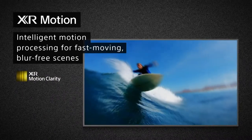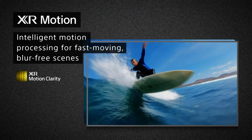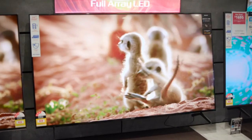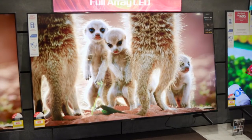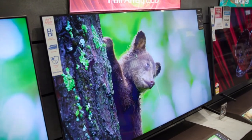The experience you get just got a lot better thanks to XR motion when it comes to sports. When you pair the processor and XR motion clarity, the TV analyzes data to ensure that any action stays smooth, bright, and clear for the viewer so you don't miss a thing.